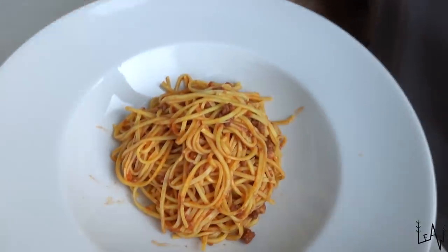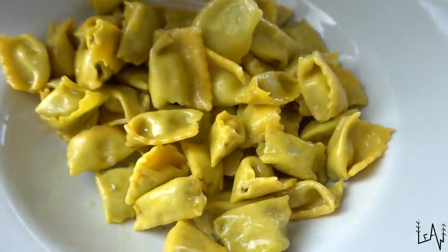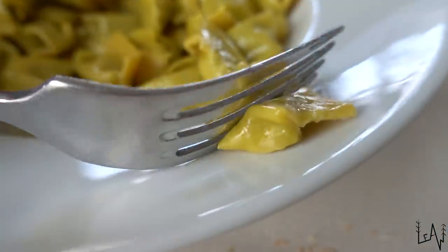Tagliarin al ragù. Tagliarin is this egg special handmade pasta with ragù, that is this tomato sauce with meat that we don't call bolognese. Here in Italy we call it ragù. And I have agnolotti del plin. It is a special typical egg pasta, handmade pasta, filled with meat, and then there is butter and sage.